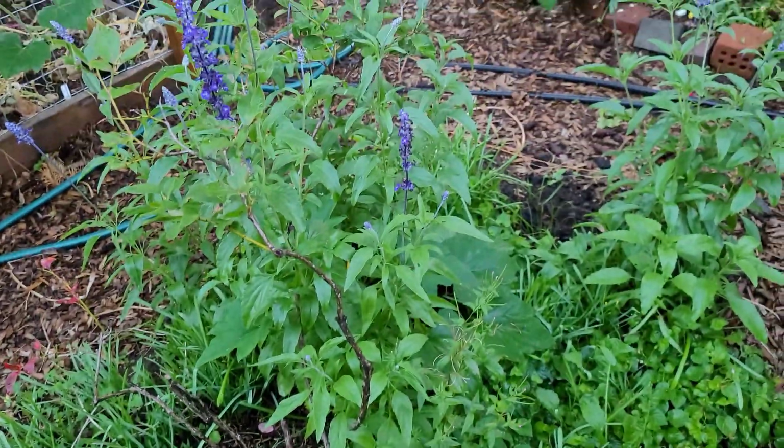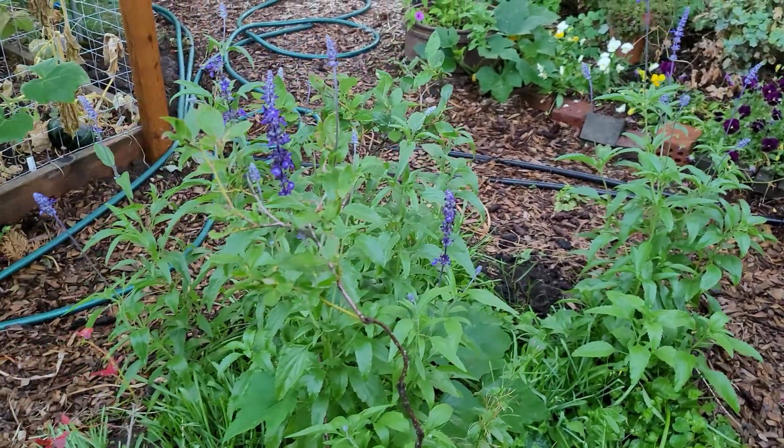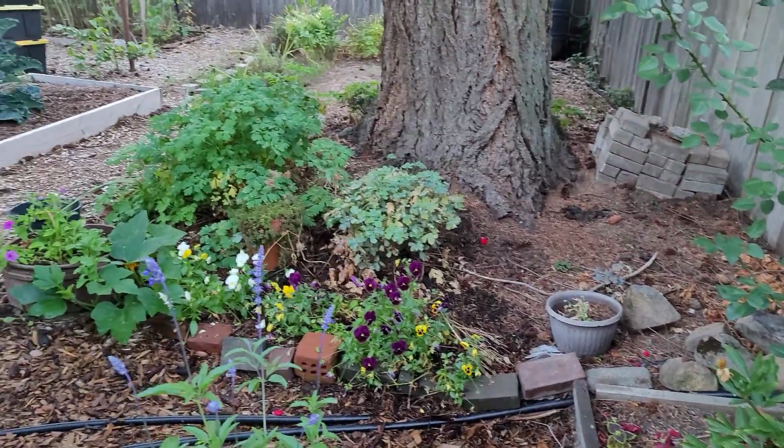And then on the other end of this bed, if you remember back on the far end, we had the Red Liberty Salvia, and here we've got a blue salvia. Here we get to the end, and here around this tree I've got my pansies blooming well.